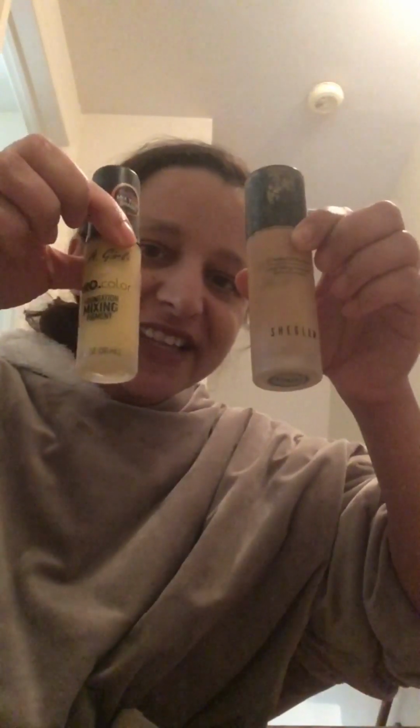Next, I have two kinds of foundation. I don't use concealer or primer. And then this one's straight yellow and this one's like peach color. So I do one squirt of each and then I kind of ribbon it, and then put it on my face like that.